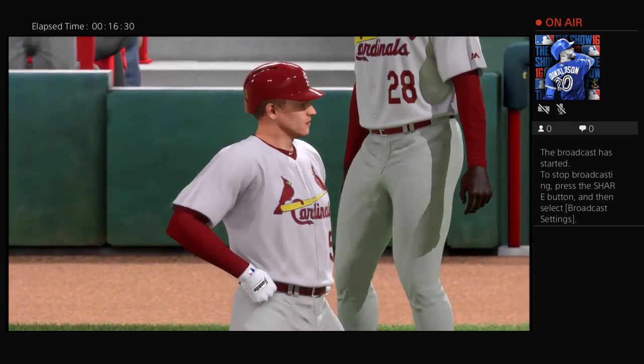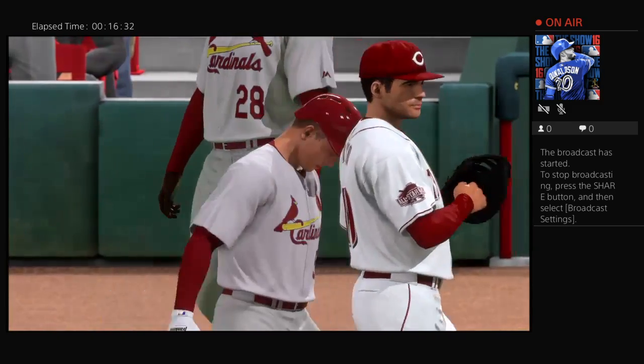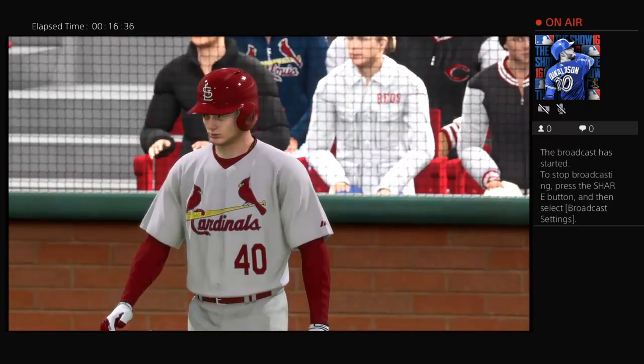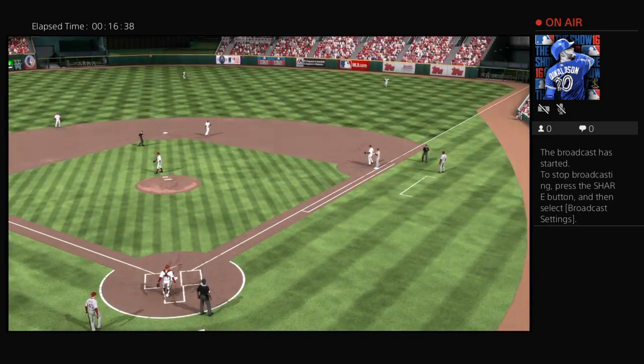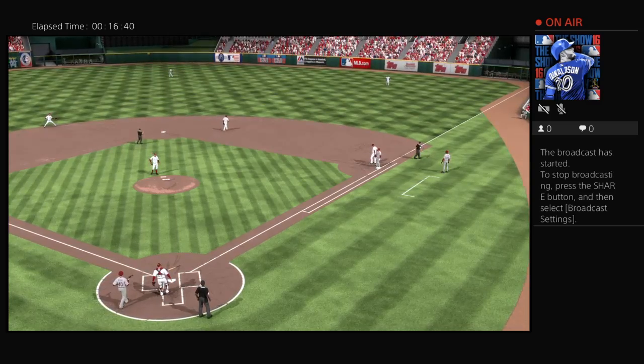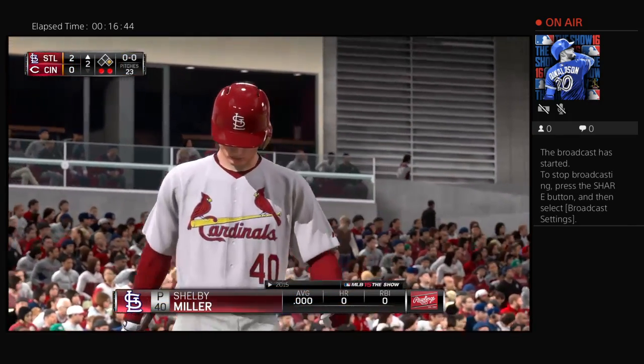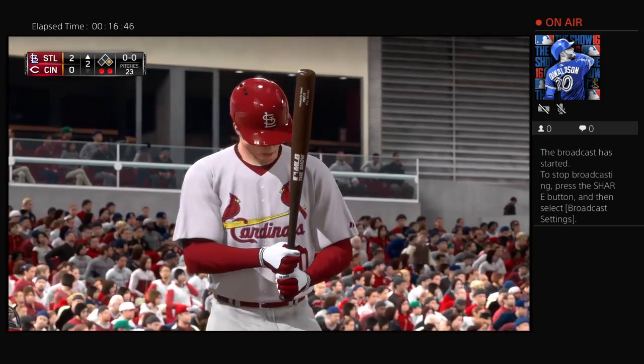Mission accomplished there with 2 away. You just want to give your pitcher a chance to hit here this inning instead of leading off the next one. He does it with a solid single there. Shelby Miller will stride to the box as he gets ready for his first AB of the year.